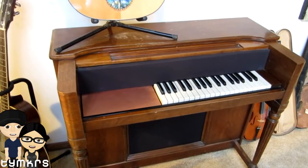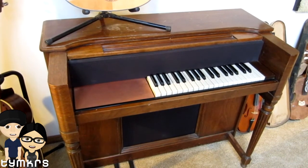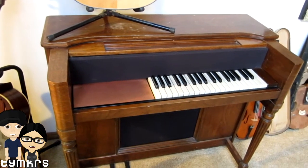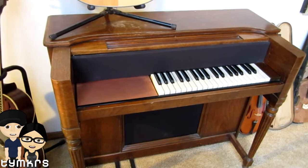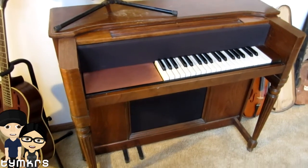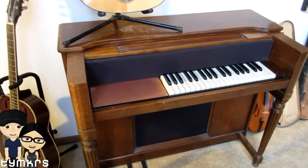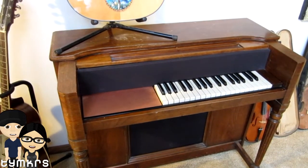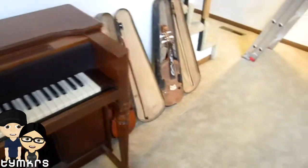synthesizer. And it's one of these projects that keeps getting pushed back because it's time intensive and costs money to do. But it's not forgotten ever, because it's something that is in the music room and needs to function, so it will happen. Just a matter of time.